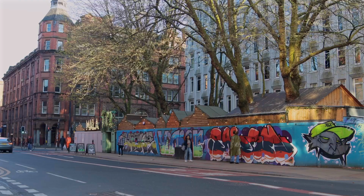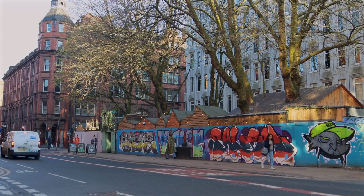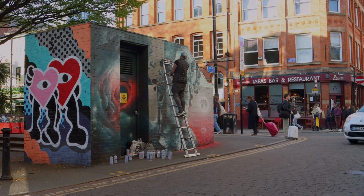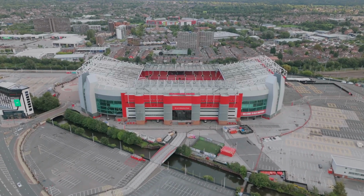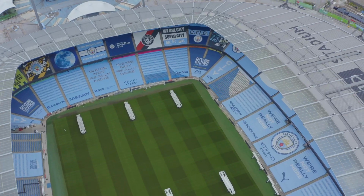Explore the city's industrial past at the Science and Industry Museum, housing the world's oldest surviving passenger railway station. Wander through the Northern Quarter, famed for its eclectic mix of independent shops, trendy cafes, and vibrant street art. Sports enthusiasts can visit the iconic Old Trafford Museum, home to Manchester United, or Etihad Stadium, home to Man City.